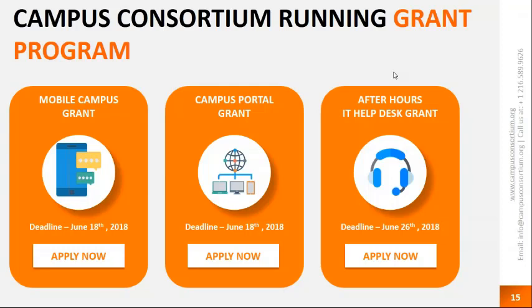There's also a campus portal grant, running till June 18th. This is 50% funded by the consortium. We will give you the WCMS along with custom branding and also the hosting. Our technology partner has their own local data center. If you need an enterprise solution or a standard portal, they will scope it out and see whether you need a 3-node architecture or a 7-node architecture, and whatever that is, they will provide it. Whatever the total cost is, the consortium will fund about 50% of that.